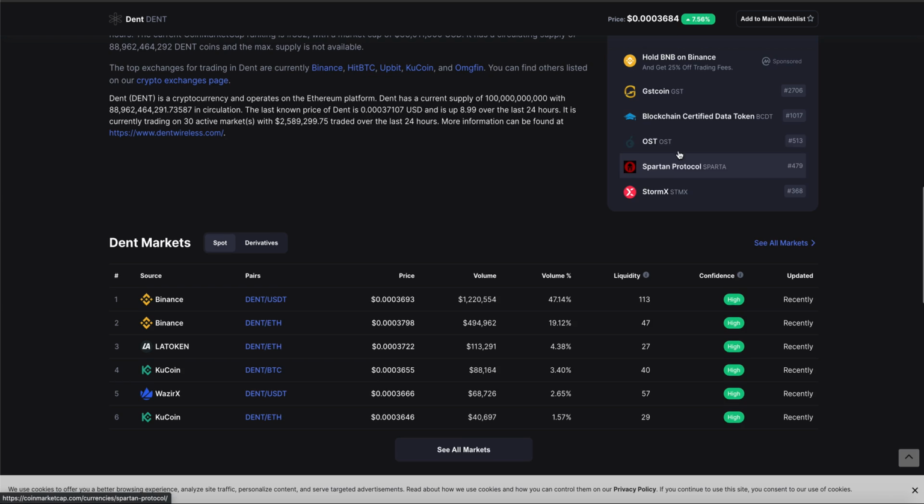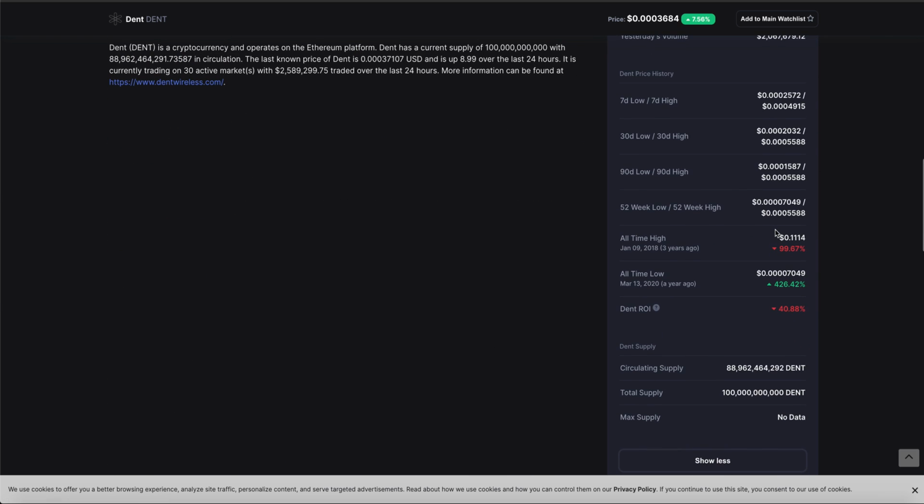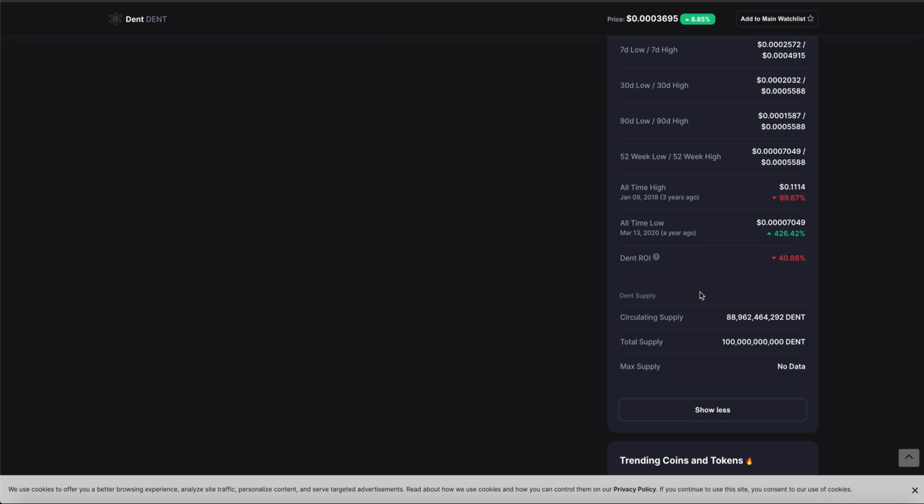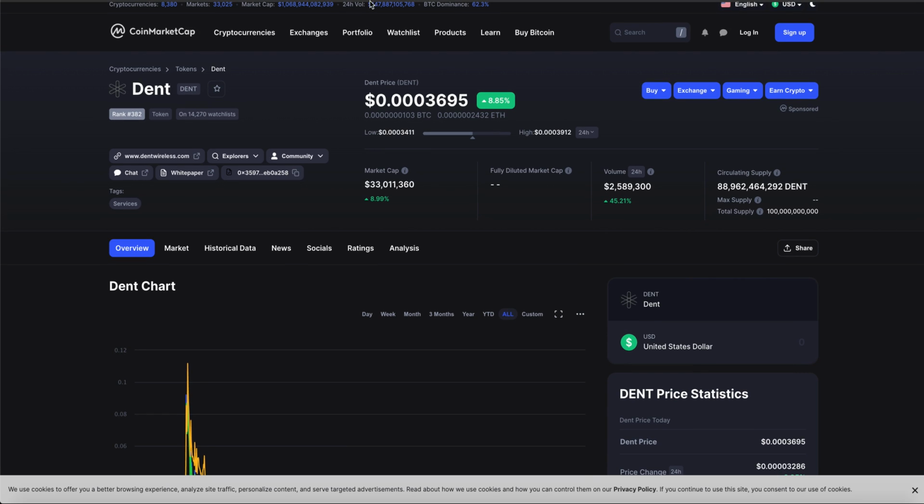And still, if you see the return on investment for DENT, it's still 40% low, which means it's 40% lower than the ICO price. So whoever buys DENT right now is paying a 40% lower price than the ICO price. The ICO was launched in June 2017, which is close to 4 years ago. So compared to the DENT token price 4 years ago, it's still 40% low. So it's a bargain price, I would say. It has really bottomed in the past 3 years, and right now it's getting a lot of momentum.